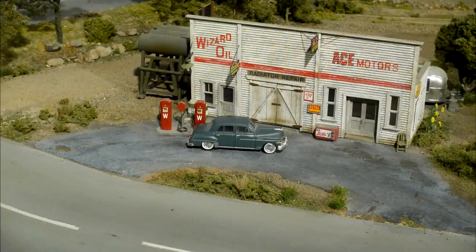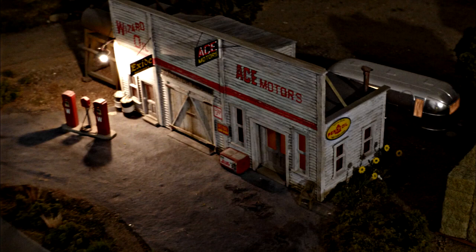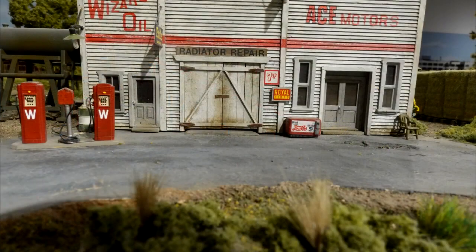The front wall is 2.9 inches tall, that's 21 feet, with a width of 6 inches, and that measures to 43.5 feet. The depth was reduced to 2 inches, and I wished I had extended it to more like 4 inches. But it was originally made for a glass case small diorama years ago.